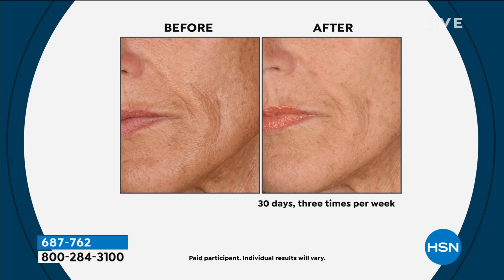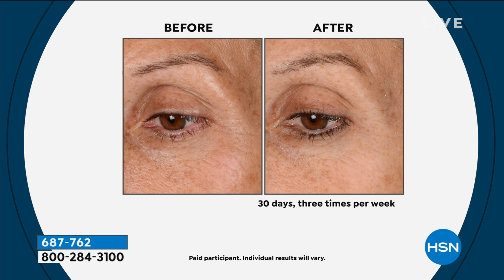Here it is. Oh, Michelle, I know you were asking about pores. Look at that, next to her nose, and the before. So it's basically addressing everything we pay money for, right? Think about it: it's the pores, it's the lines, it's the sagging, it's the plumpness, it's the texture. It's the reason we spend money on beauty products.